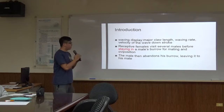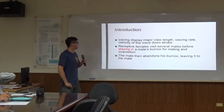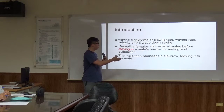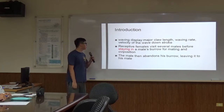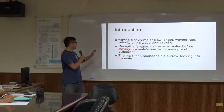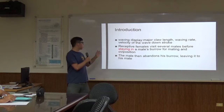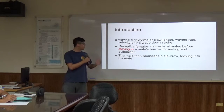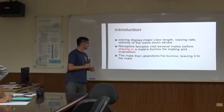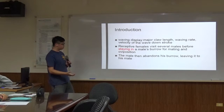Waving displays. When they're in courtship, they wave their claw to display their major claw, long and waving, red, and the velocity of the wave downstroke. Receptive females visit several males before staying in a male's burrow for mating and oviposition. The male then abandons his burrow, leaving it to his mate.